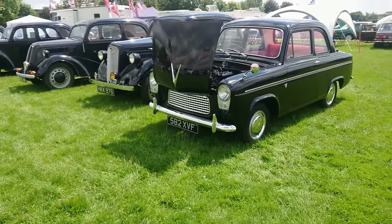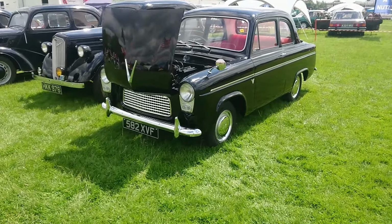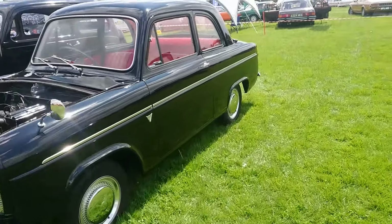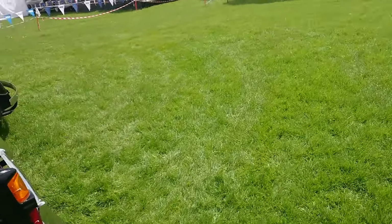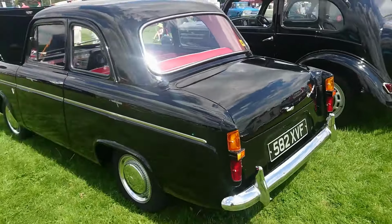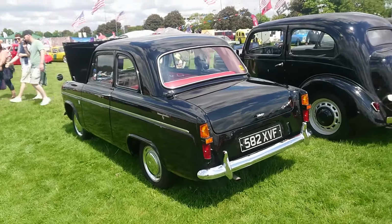We've got some side valve and even earlier Fords here. This one I believe is, yes, side valve Anglia. This is a very nice original condition. Normally these have been modified. This one has not. That'll be between, I think, 53 and 59 they made those.